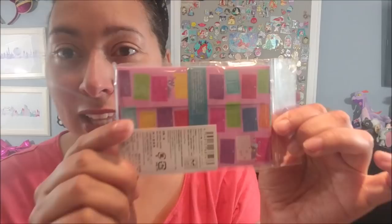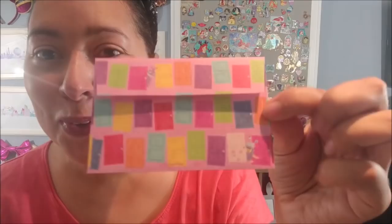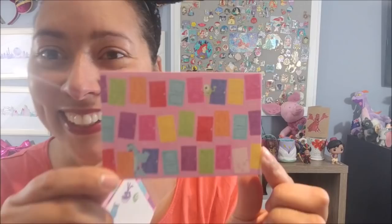And what's so cool is look at the envelope. I'm gonna take this one out. I have to take this one out, guys. Look at what the envelope has on the back. It's Boo's door and all the other doors, and there's Randall in the corner. This is so fun. And then on this side, you've got both Sully and Mike Wazowski. Oh, I love it. I love this. It's just so much fun.